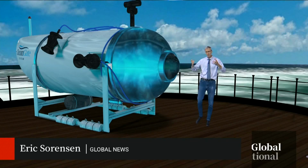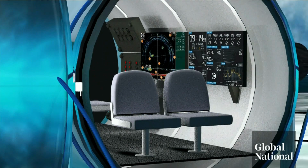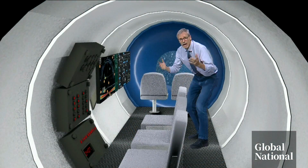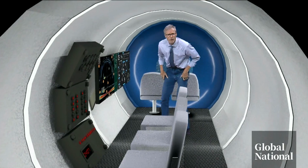The sub is about 7 meters long. The crew entered by the titanium cap with the viewport, and they were bolted in, cannot get out themselves, even if they surface. Inside, it's about the size of a minivan. 5 people with snacks, a little bit of water, but only enough air to breathe. It's estimated for about another day and a half.